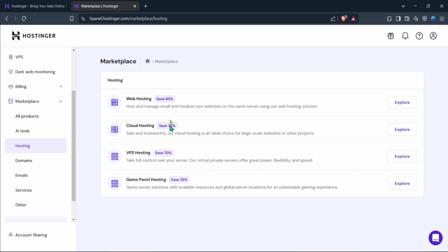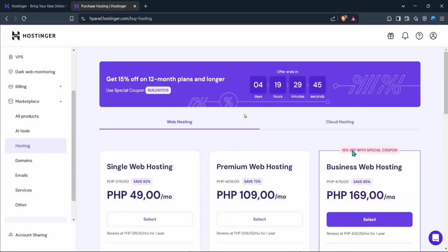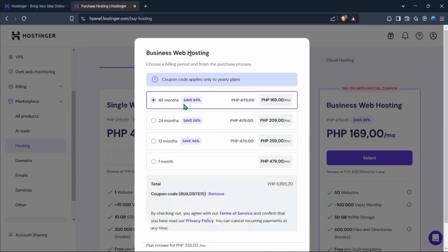Now for the fun part, applying your coupon. On the checkout page, look for the box labeled coupon code. This is where you'll enter the discount. Type in BuildSite15 or whichever valid coupon code is currently active. Then click apply. You'll immediately see the discount reflected in your total price. That's it. You've just saved money on your hosting plan. It's that simple. A quick tip.